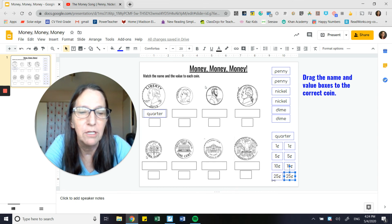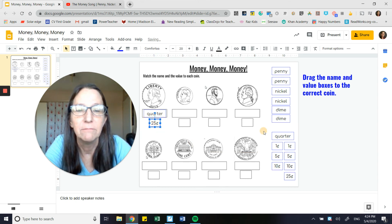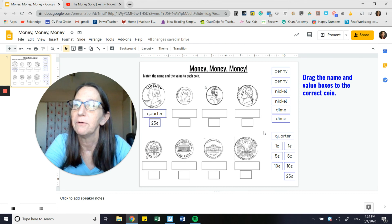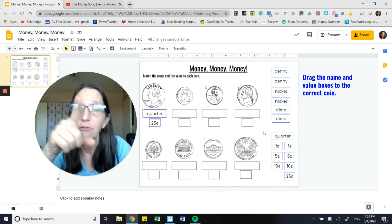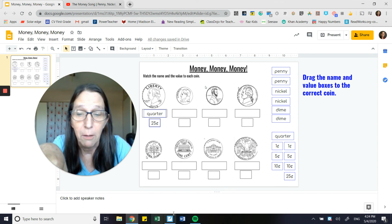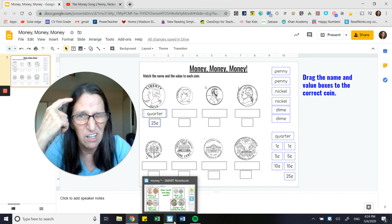So I'm going to take this one here. That's where it says 25 cents. And I'm going to drag it and put it right under here. Pretty simple, huh? If you remember the names and the values. That's why I want you to watch that video. Come back and watch my movie as many times as you need to before it gets stuck inside your head.